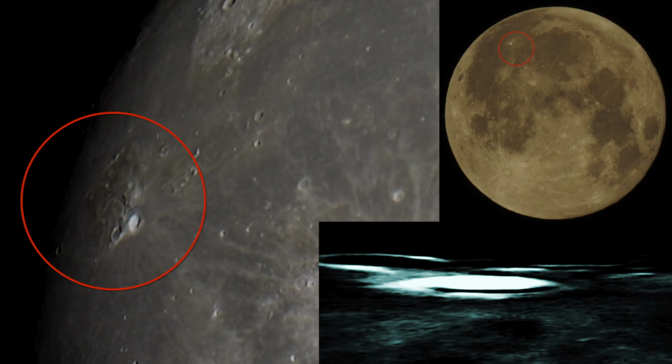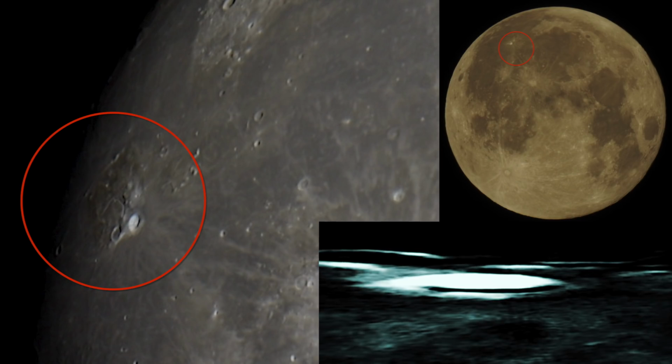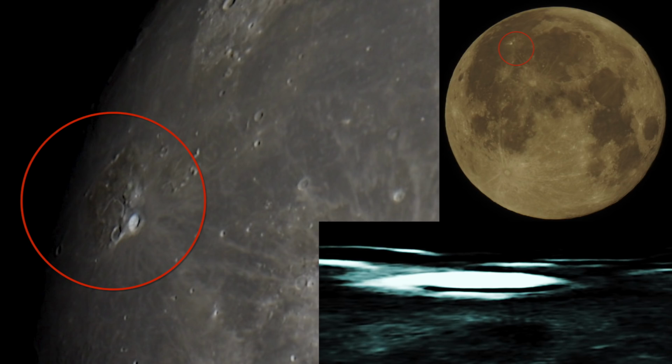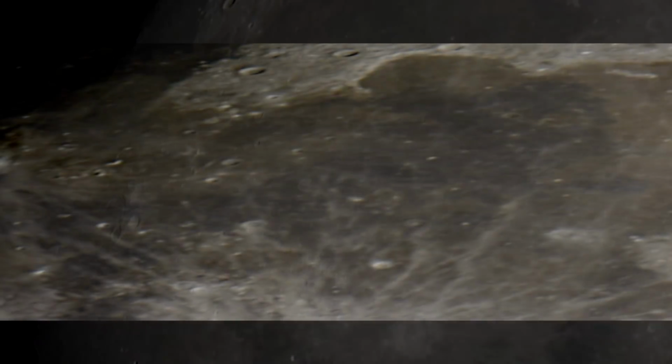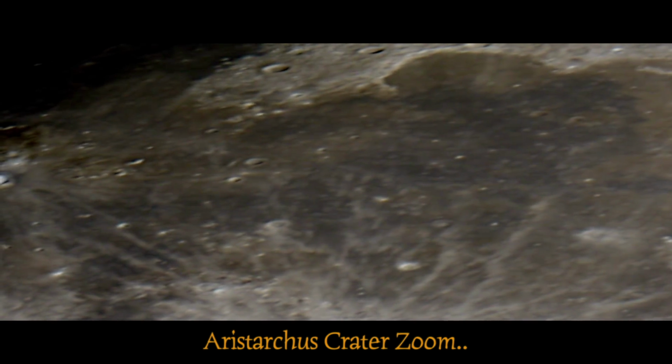Watch this. This is recently seen on the bottom right there. The top right, you can see it's Aristarchus. That's where we are. But bottom right is the recent X-ray that I got a couple of days ago. That's the structuring around Aristarchus that we can see on the left there. And it's just absolutely amazing to be able to see that the surface is that way. It's almost astonishing, it's unbelievable until you get in close.